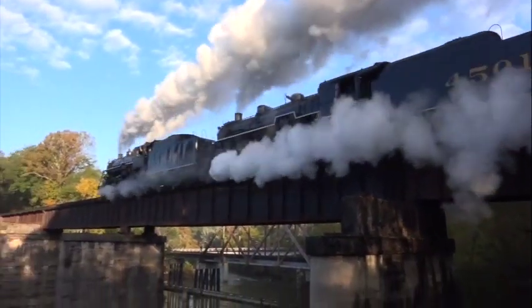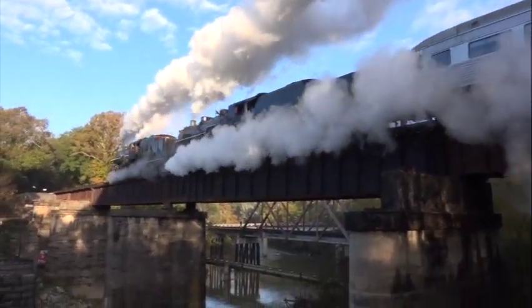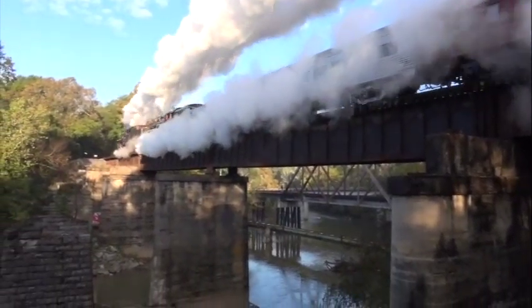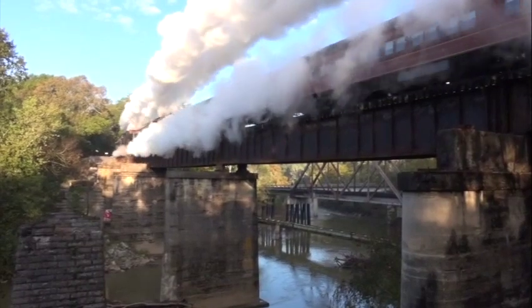Highlights on the Tennessee Valley schedule have been doubleheaders with 630 and 4501 on the Somerville Steam Specials. Again, scenes shot over the course of 5 years are edited geographically.